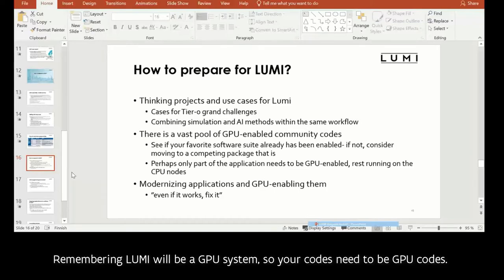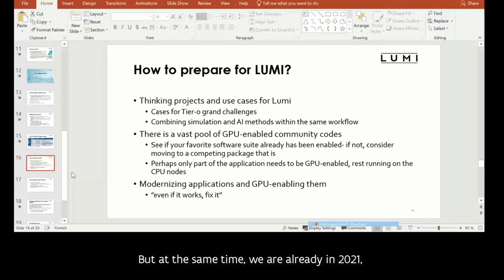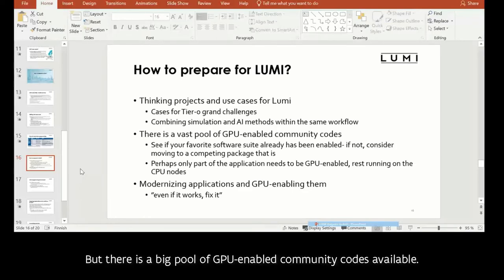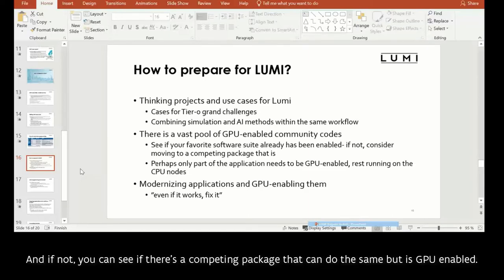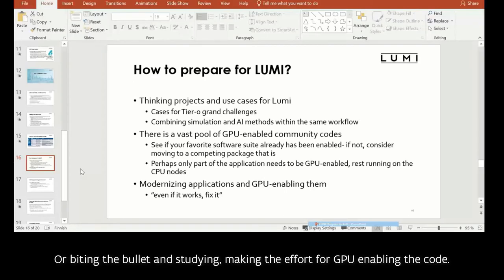Remembering LUMI will be a GPU system, so your codes need to be GPU codes. But at the same time, we are already in 2021, so it's not esoteric or hero programming anymore. There's a big pool of GPU-enabled community codes available. So one way of preparing for this system is to see whether your software suite is already GPU-enabled. And if not, you can see if there's a competing package that can do the same but is GPU-enabled. Or bite the bullet and start making the effort of GPU enabling the code.